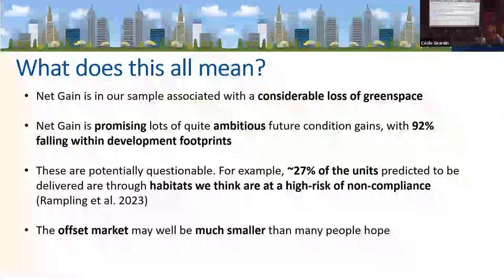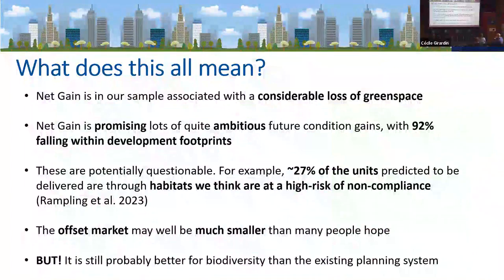The biodiversity offset market may be much smaller than many people hope as it's currently designed because of the flexibility of the metric. And I think the last thing that is really important to say is that the existing planning system deals with biodiversity really, really badly. So despite all of these problems, biodiversity net gain is still representing a kind of polluter pays principle. It is still trying to internalize the externalities of development. And I think it still looks like it's very likely to be better than the existing planning system for biodiversity, but that's really not saying much.